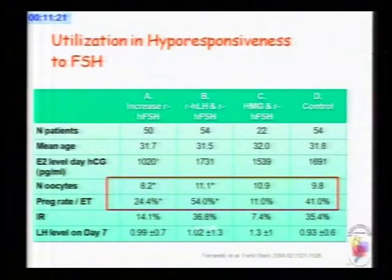And what they showed in the results is that the groups that received recombinant LH had more oocytes than the group that only increased the recombinant FSH, and they also had more oocytes, even though only a small difference, than the group that got HMG. And the pregnancy rate was pretty impressive if we compare it to both groups, the group that increased the recombinant FSH and the group that got HMG. Okay, which is definitely impressive.